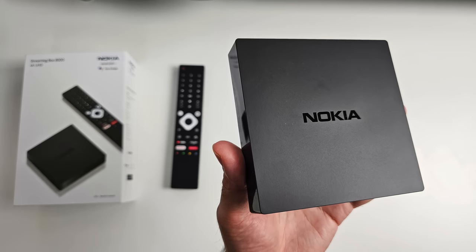Now, quick message to the people. Yes, I am going to review the Xiaomi Mi Box 2nd Gen. It has been delivered and I am currently testing it. So stay tuned as it's coming very soon, and I do apologize for the delay.